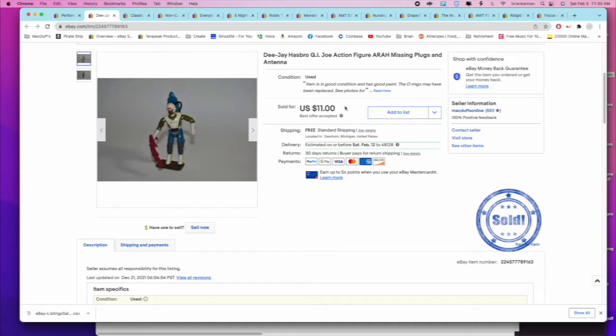I had bought a large G.I. Joe collection this past summer, and these are just the last few things that I have for sale that are a little bit harder to sell. They're not as valuable, but I figured I ought to at least list them and get something out of it, get my money back out of it, maybe a couple dollars more.